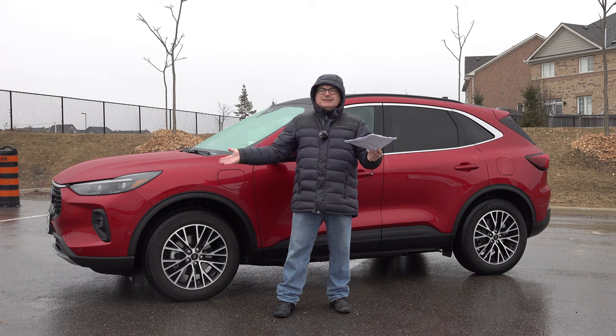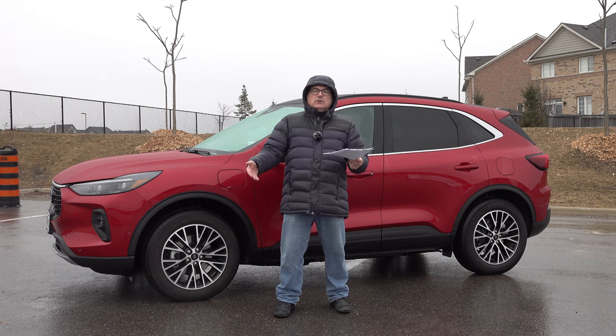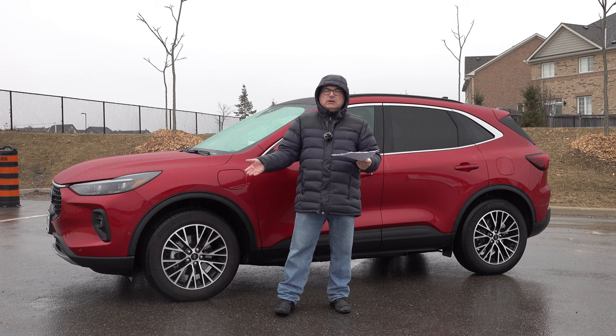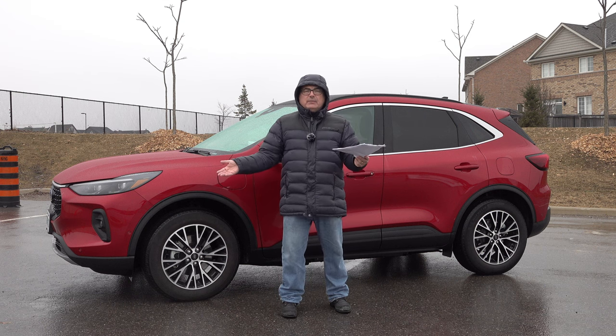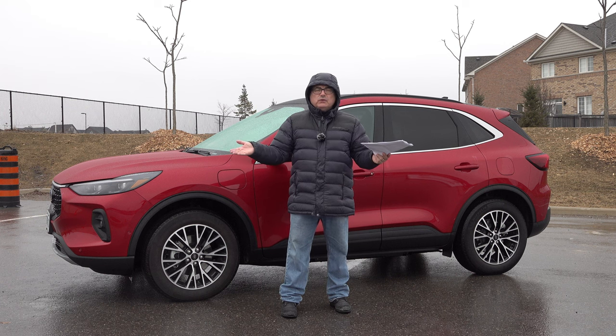Why wouldn't you want to get something that will save you money right from the get-go and help lower emissions? Because when you're running in electric only mode, there are no emissions coming out of this. It's only when the engine kicks in. And then when the engine kicks in, you get pretty good fuel mileage because of that hybrid version.